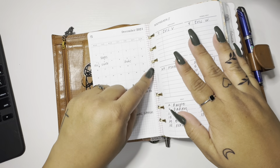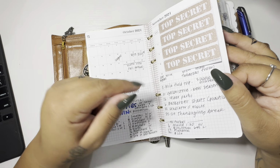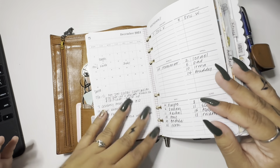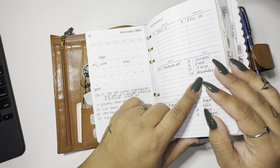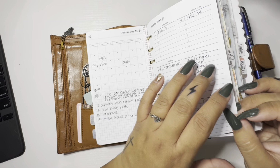My friend Jaylee told me about her, and so I went in to look at her stuff, and I was like, okay, this is so cute. And I loved this instead of what I was doing before. It was 2 pages, and this is just 1 page, and I like it better because I have more room in the boxes to actually write stuff, which I'm thinking I'm going to transfer my birthdays onto that instead of having this one sheet with birthdays.